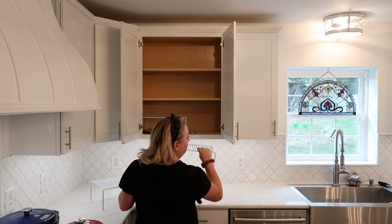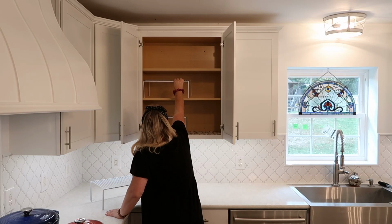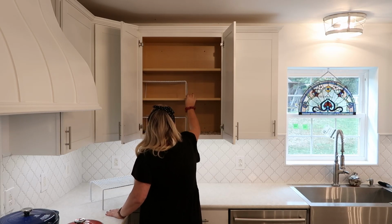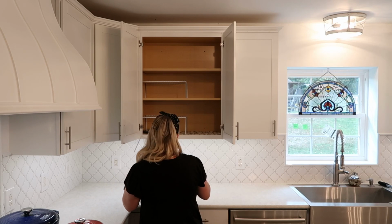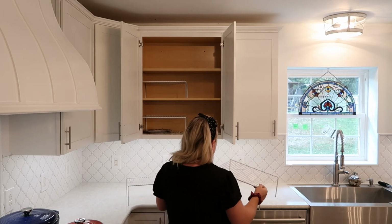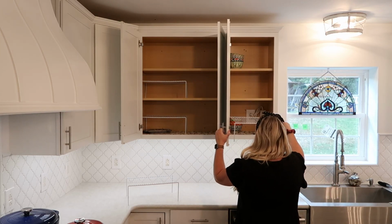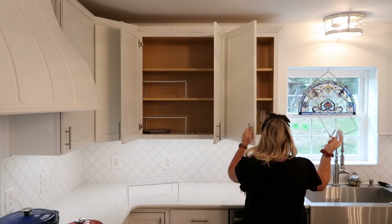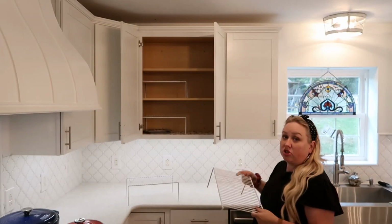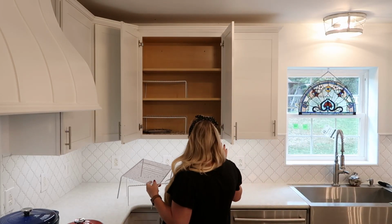let's see. Okay, so this cabinet is not as wide as that one. I'll just put these here and we'll move them around as needed. Oh, I got 2 more points, it's exciting. Don't think this will fit the smaller ones. Will it? Just barely? No, okay, that's fine. You can order these in different sizes. All right.